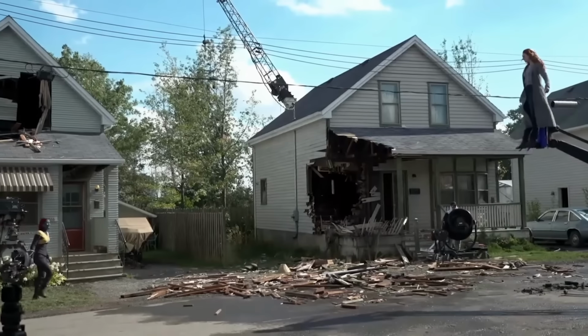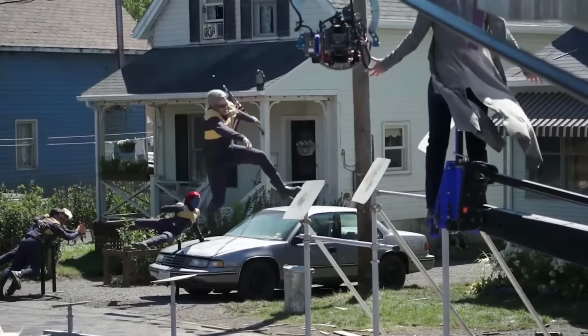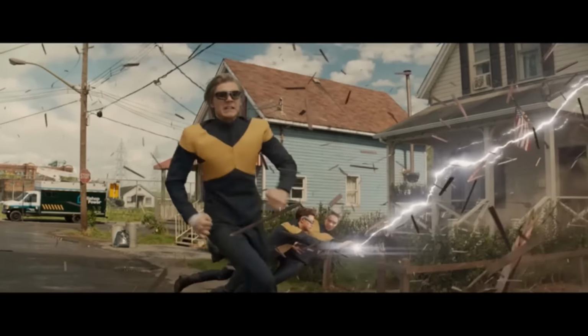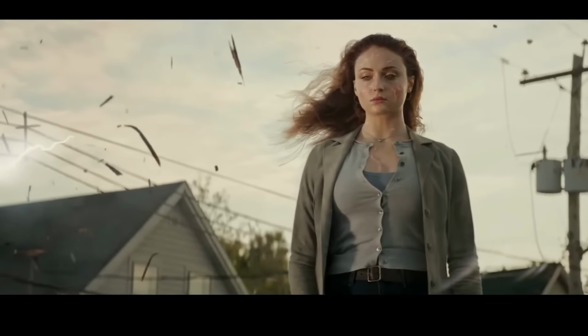When she takes to the sky, we see her actually being raised on a crane while Quicksilver makes his way up to her. But even his speed is no match for her telekinetic abilities. Physically, she can't go as fast as me, but mentally, she's most likely faster.